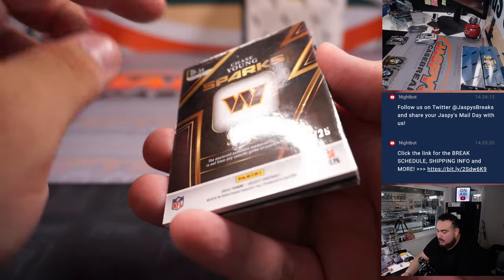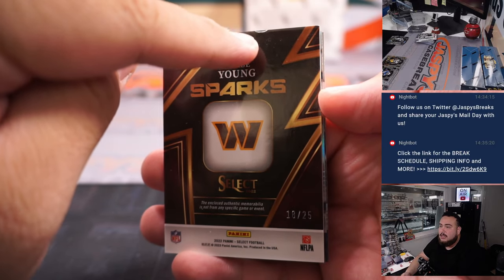And Chase Young, spark plugs. And it looks like a little acetate's kind of coming off at the top right there.